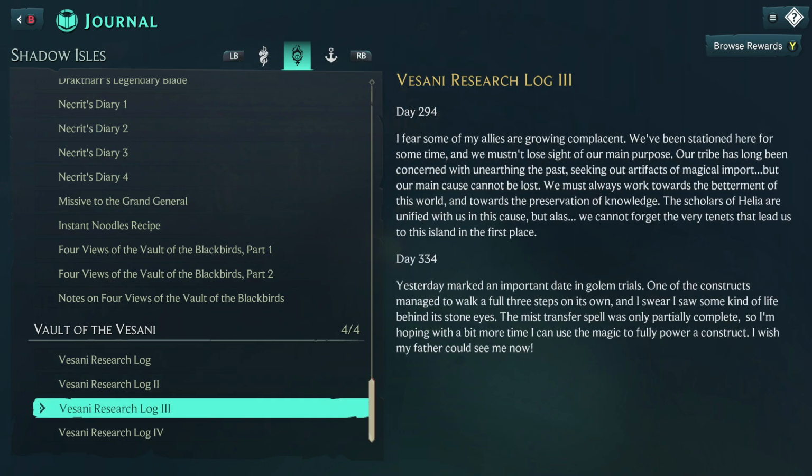Day 294. I fear some of my allies are growing complacent. We've been stationed here for some time, and we mustn't lose sight of our main purpose. Our tribe has long been concerned with unearthing the past, seeking out artifacts of magical import. But our main cause cannot be lost. We must always work towards the betterment of this world, and towards the preservation of knowledge. The scholars of Helia are unified with us in this cause, but alas, we cannot forget the very tenets that led us to this island in the first place.